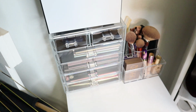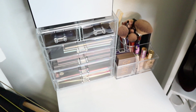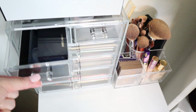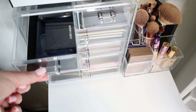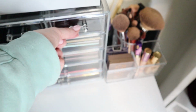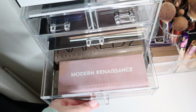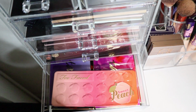It's definitely not necessarily Pinterest worthy, but it's extremely functional and it is laid out pretty nicely, I would say so myself. Like I said, not Pinterest worthy, but nice enough to be functional and still have a little bit of visual satisfaction. So in this little drawer, I have my blushes, and here I have some highlighters. And in all the rest of these drawers, I put my eyeshadows in.